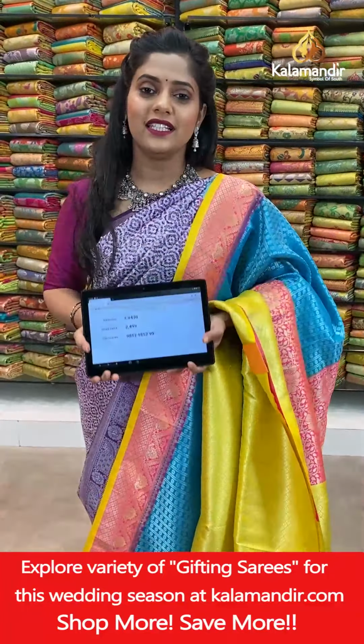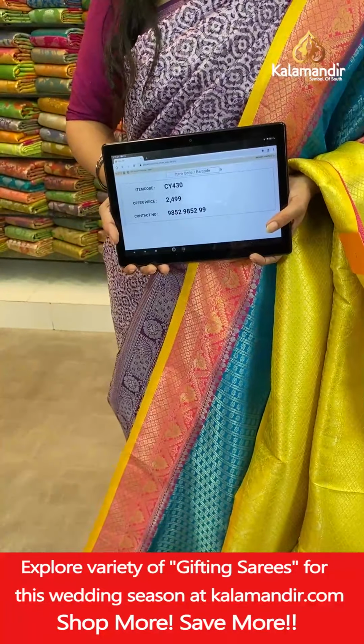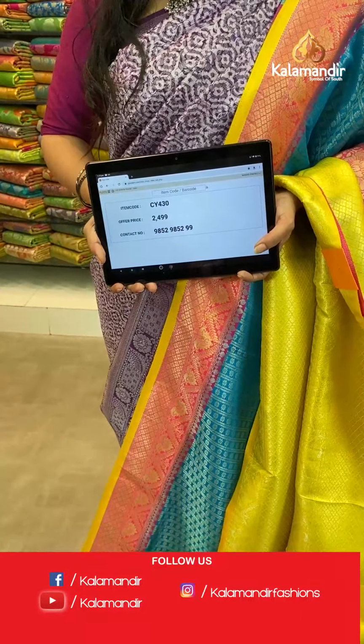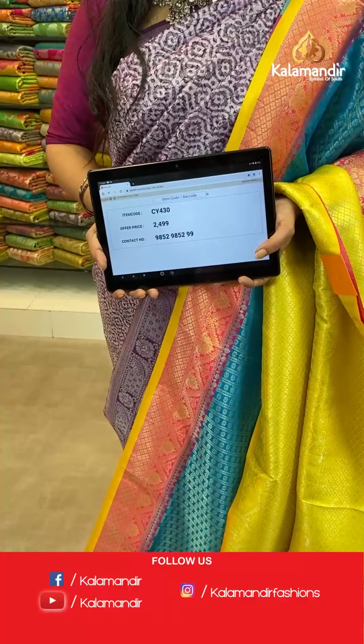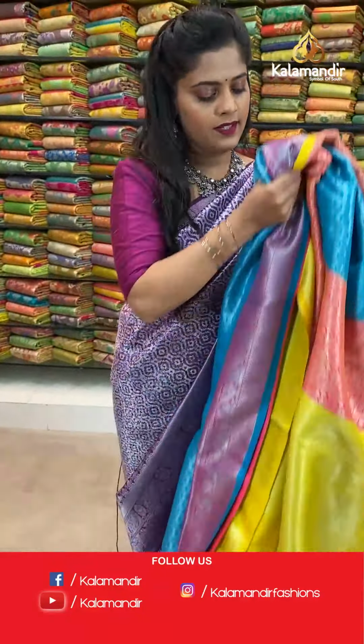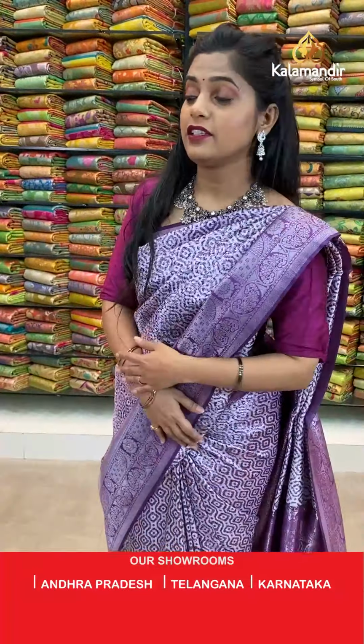It's a very nice combination, bright combination in fact. Let's check out the pricing details. Saree code is CY430, offer price 2499 rupees. To place an order, take a screenshot, send it to our WhatsApp number 9852985299. So I have more of greens and pinks to show you.